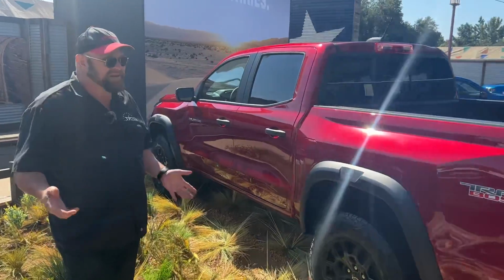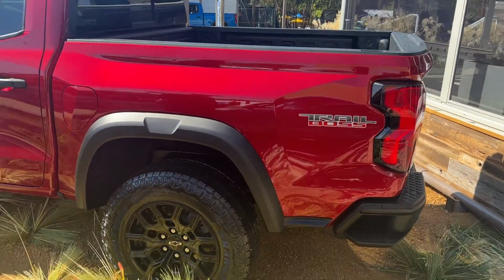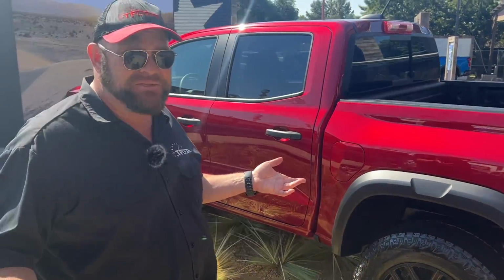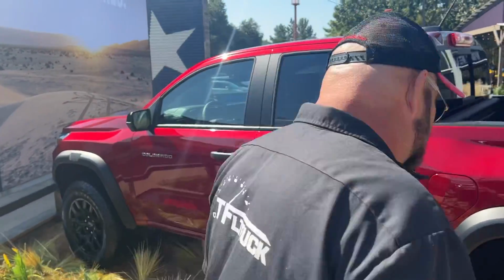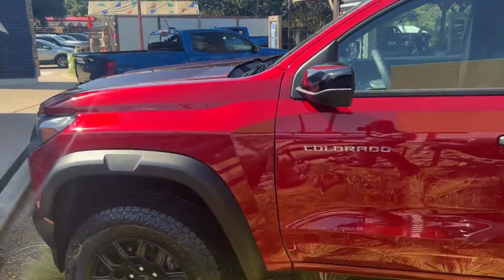Because let's face it, the ZR2 is going to be very expensive by comparison. This one's going to give you a lot of the goodness of the ZR2, but not all of the goodies. For instance, it won't have the spool valve shocks, it won't have the front locker, it's not going to have a lot of that stuff.